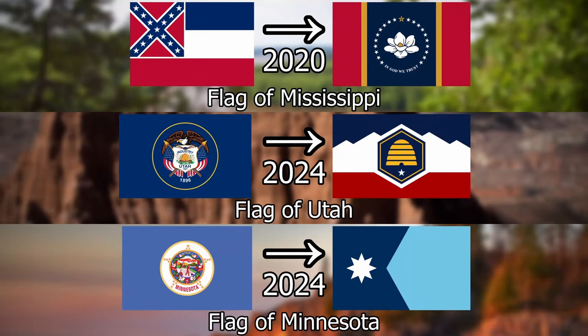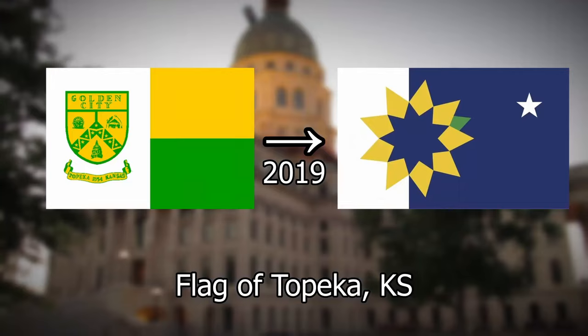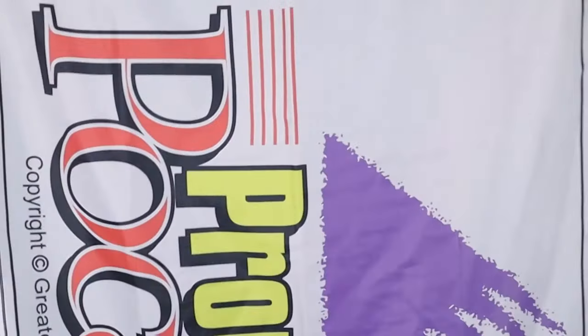Several entire US states, Toledo and Philly might have to wait. They changed Orlando, Duluth and Topeka, we must not debate, we'll gather to seek a banner to rally below is not shitty. If Pocatello can do it, so can your city.